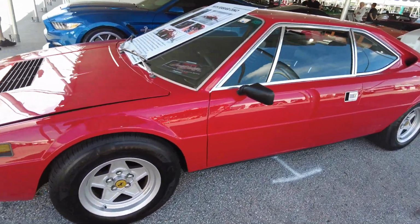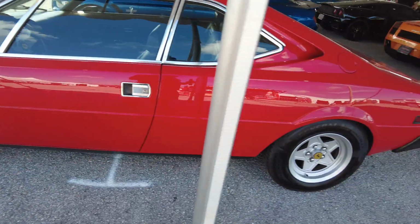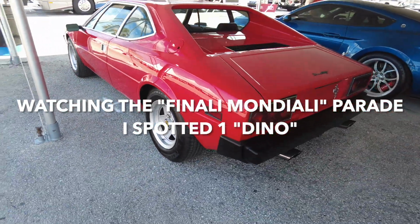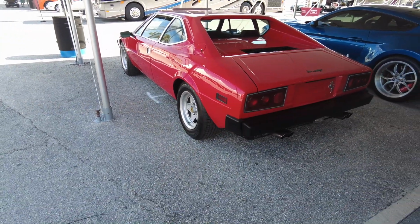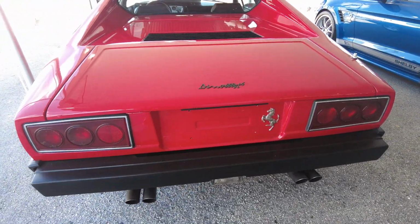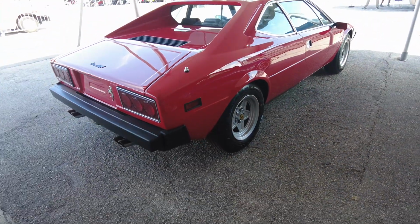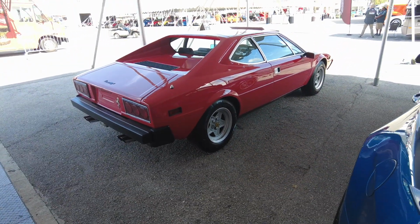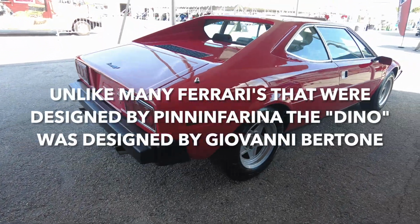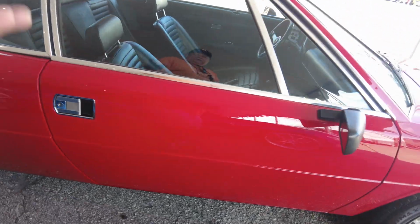It's really a very overlooked Ferrari. As a matter of fact, I was at Finali Mondiali up in Daytona in 2016, and out of all the Ferraris that were there, there wasn't one of these that I could find. It was the only model I didn't see. It was designed by Bertone. It was not designed by Pininfarina like most of the Ferraris were at the time. A lot of people didn't really like the style, but having had a Pantera, this was kind of a natural car to go to.